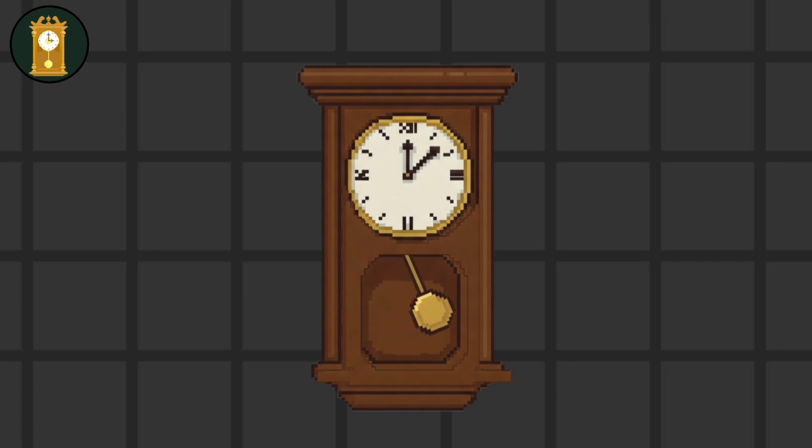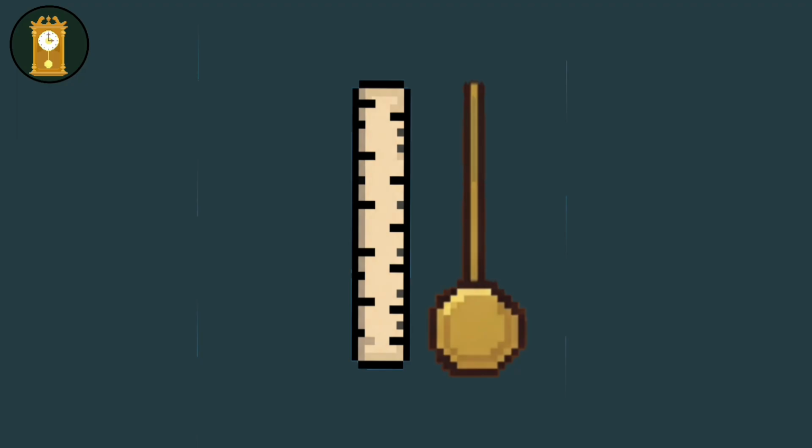Each complete swing or oscillation takes the same amount of time, known as the period. The clock's mechanism counts these oscillations and converts them into the ticking sound we hear, with each tick representing a precise unit of time. By adjusting the length of the pendulum, the clock can be fine-tuned to keep perfect time.